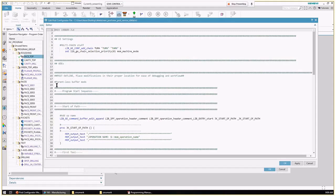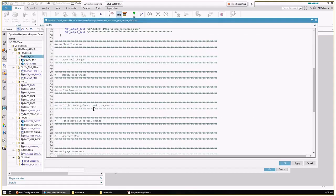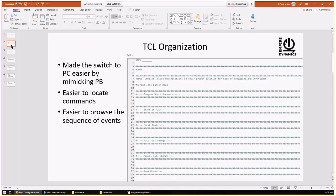So I just created these headers: program start sequence, start of path, etc., as a placeholder for where to put the code that I wanted to place into the TCL layer. Adding a buffer to output the operation name in start of path, and then the proc to do so, creates a location to have your code. It makes it easy to browse through and get a sense of what's going to be happening in the post, and then also to quickly locate commands if you know where they're getting output. That was a huge improvement for us, and we continue to use this template in all the new posts that we create.